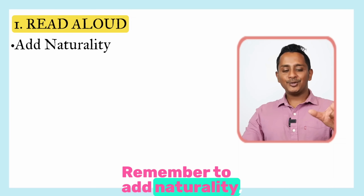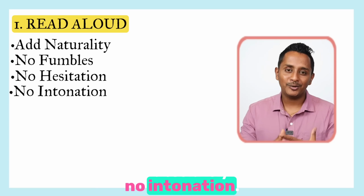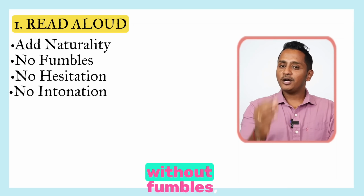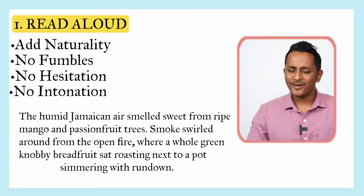Remember to add naturality. No fumbles, absolutely no hesitation, and absolutely no intonation. Remember, in read aloud, all they check is your fluency. And when you speak, you should have that naturality with you, without fumbles, without hesitation. So let me just show you a perfect read aloud for this particular question.